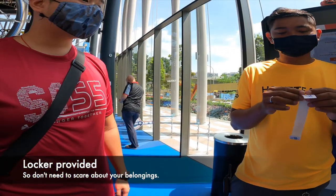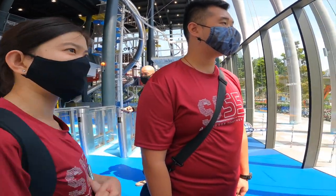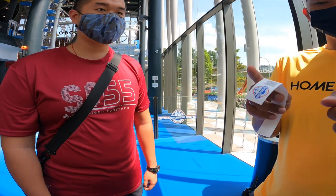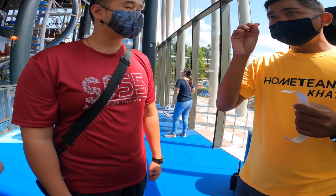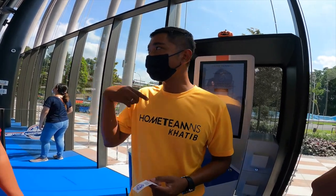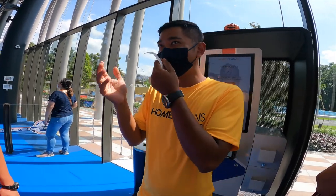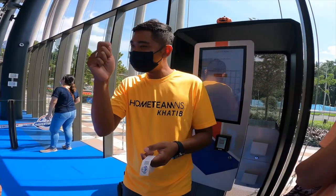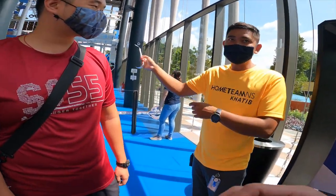How big is the locker? Locker, I think, one big. One big. I open four lockers for you. For you, you can open your own locker because you got a QR code. For them, I have to open a locker for them. When I open the locker for you, please remember what number. So later, if you want to open, my staff will tell me what number I opened for you. If you forget, then you have to figure it out. So you just take a photo with the locker. The guy will put it inside for you.